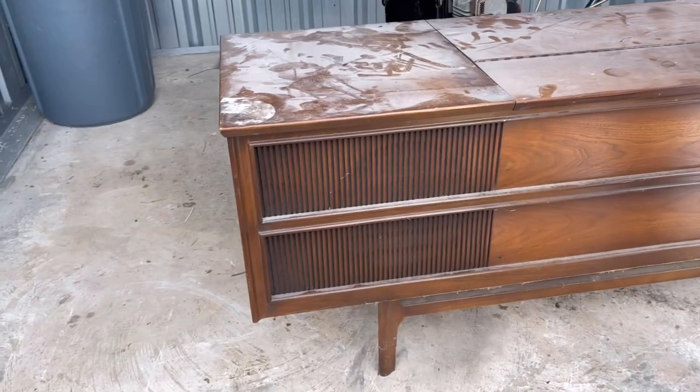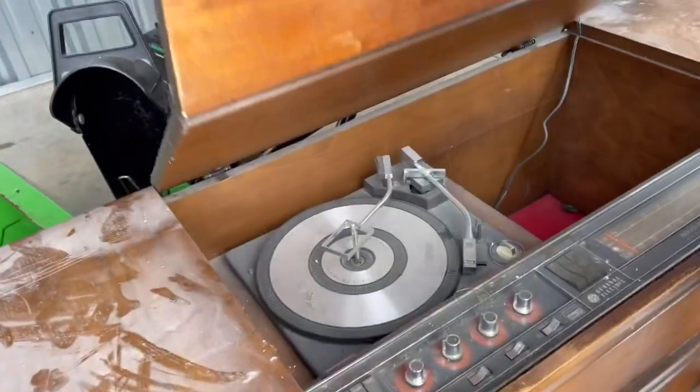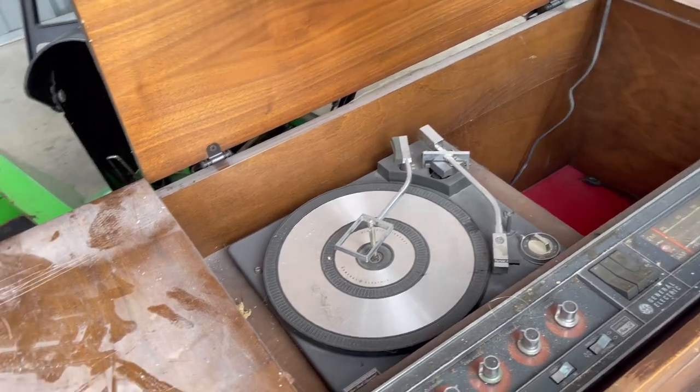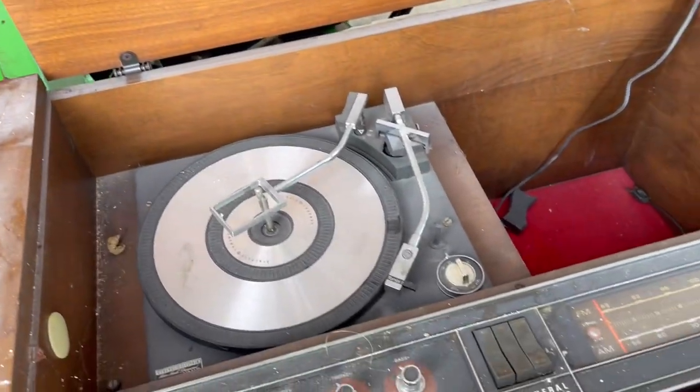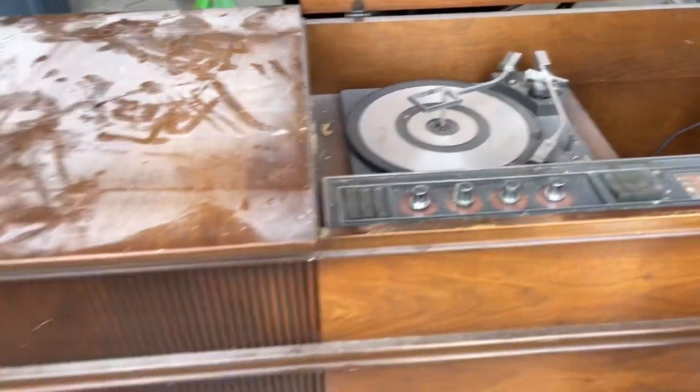Yeah, are these speakers? Those are speakers. Oh my gosh. General Electric. Solid state. I wonder if anyone will buy this. I don't know. Do you know what? They could make a bar out of this. Wouldn't that be neat? Yeah.